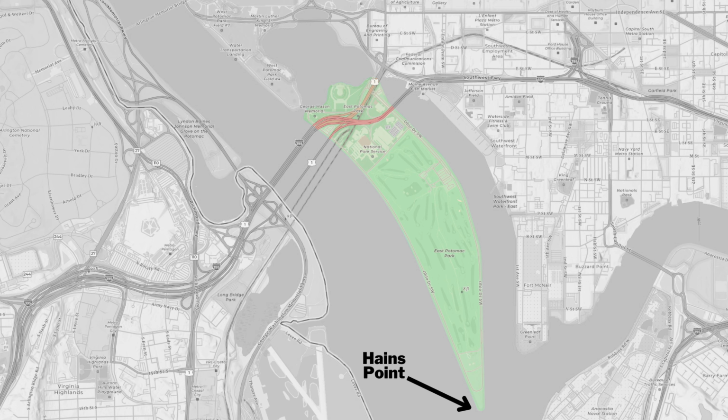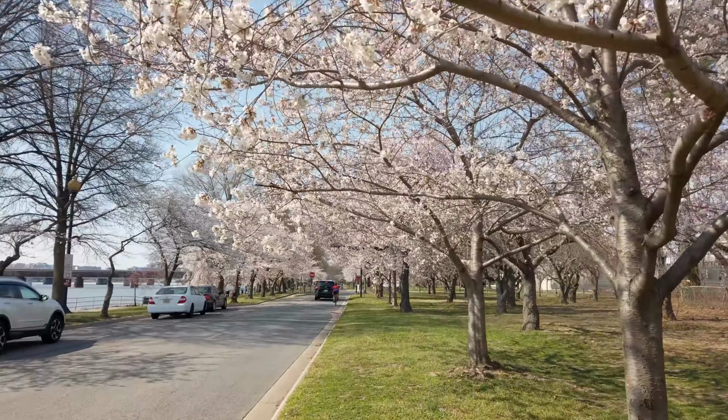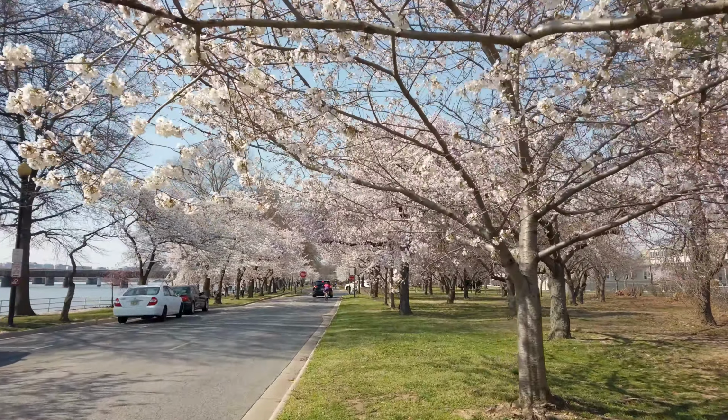This park has a huge concentration of cherry blossoms, and they're just as beautiful as the ones around the Tidal Basin. Every year, I come here to see blossoms and am shocked that more people don't know about it.